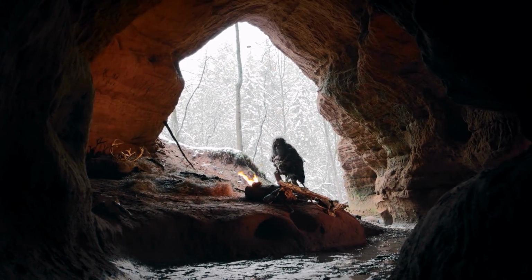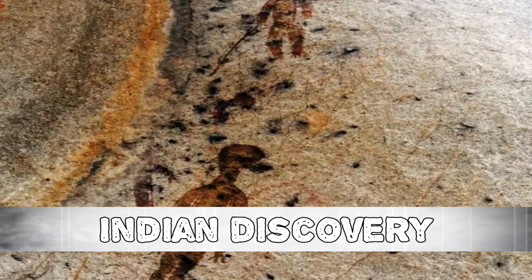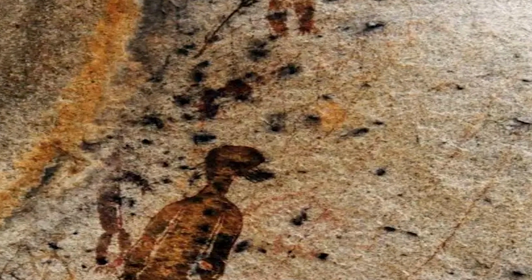Anyways, let's get to dusting these cave walls. Number 10. Indian Discovery. J.R. Bhagat, an archaeologist, suggested that these paintings showed aliens like those in many popular films and asserted that they were 10,000 years old. He held the same view that early humanity might have interacted with extraterrestrial creatures.